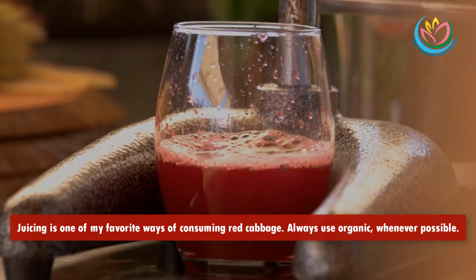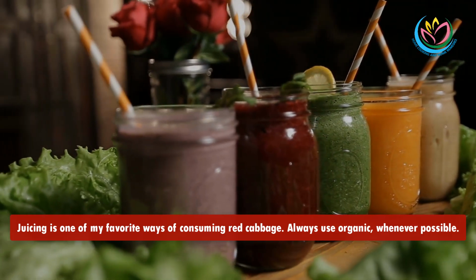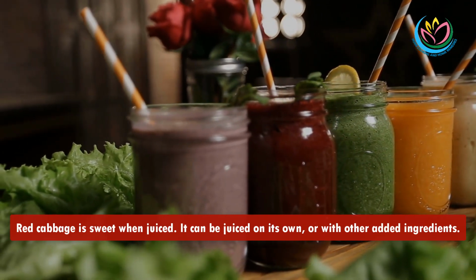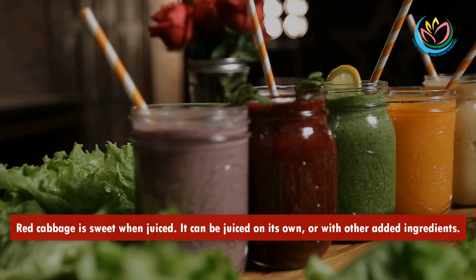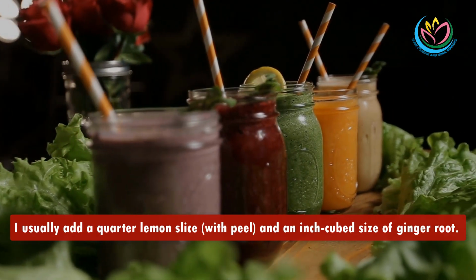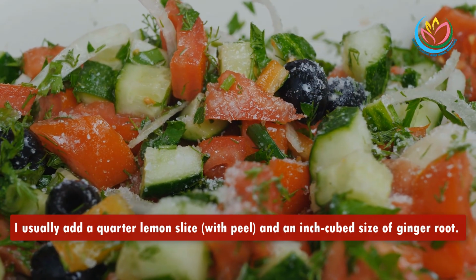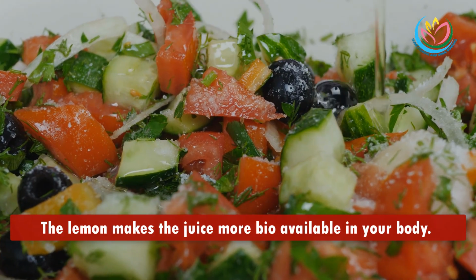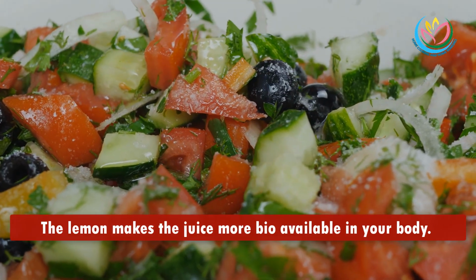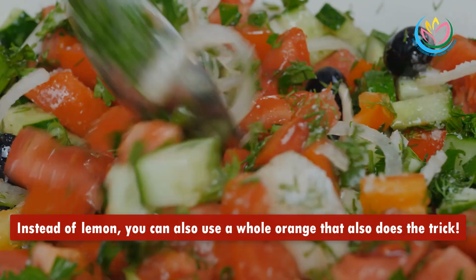Juicing is one of my favorite ways of consuming red cabbage. Always use organic, whenever possible. Red cabbage is sweet when juiced. It can be juiced on its own, or with other added ingredients. I usually add a quarter lemon slice, with peel, and an inch cube size of ginger root. The lemon makes the juice more bioavailable in your body. Instead of lemon, you can also use a whole orange that also does the trick.